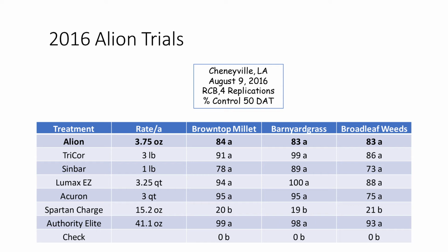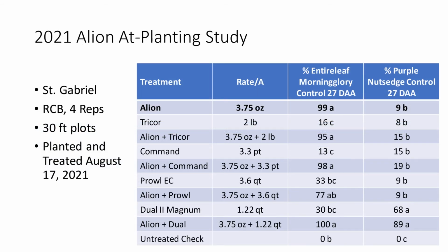We looked at it this year in St. Gabriel, trying to look at it in combination, because that's the one thing Mike said: "Al, I don't know how it does with metribuzin in combination with pendimethalin." So we went ahead and looked at it in different situations. We really only had two major weeds in this test that came up naturally: entireleaf morning glory and purple nutsedge. Didn't do a whole lot to the nutsedge, but in terms of the entireleaf morning glory, it did pretty well.